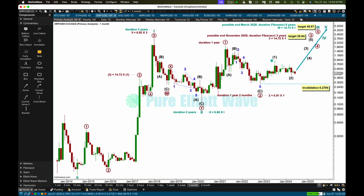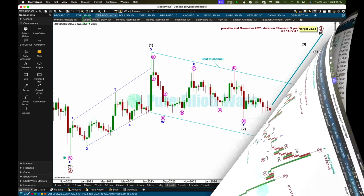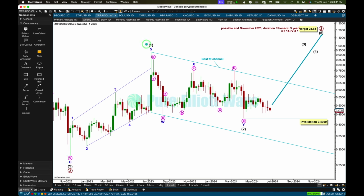Let's go to the weekly. This low here is this low here. Intermediate 1, a leading expanding diagonal. Intermediate 2 could be complete here as a double zigzag. This has a really good fit. Intermediate 3 could be underway within it. No second wave correction may move beyond its start below 0.4309.